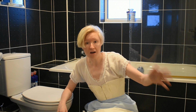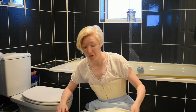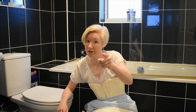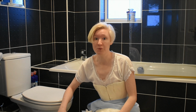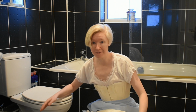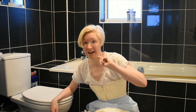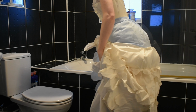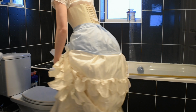As a LARPer or reenactor or anyone who is wearing Victorian, Edwardian, 18th century, it works for any big dresses, it works for wedding dresses. Anyone who is wearing that in the modern day has to cope with modern toilets in confined spaces. And the answer to the question, how do you go to the bathroom in this, is like so. You scooch everything up at the front, split leg drawers or no underpants at all, shuffle everything up.